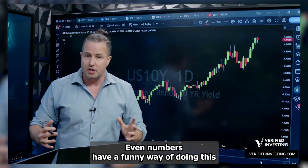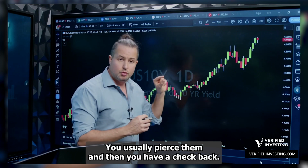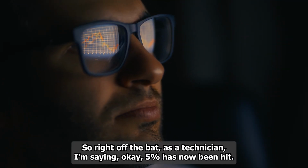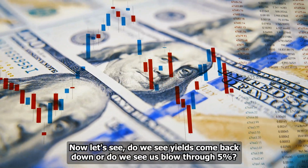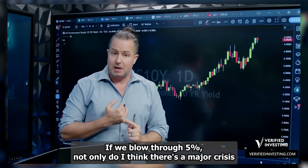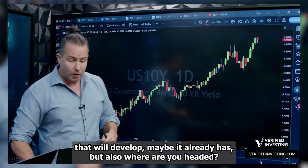Even numbers have a funny way of doing this, where even numbers, again, they tend to be resistance. You usually pierce them, and then you have a check back. So right off the bat, as a technician, I'm saying, okay, 5% has now been hit. Now let's see, do we see yields come back down, or do we see us blow through 5%? If we blow through 5%, not only do I think there's a major crisis that will develop, maybe it already has, but also where are you headed?